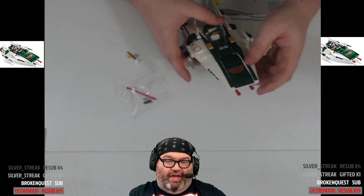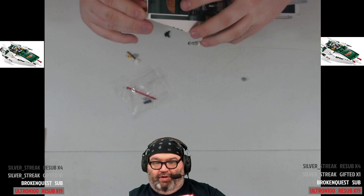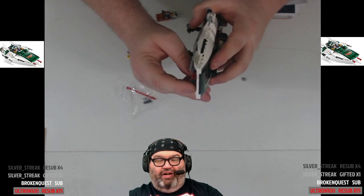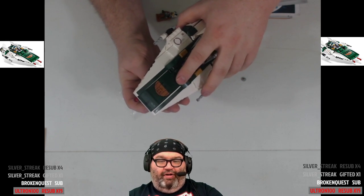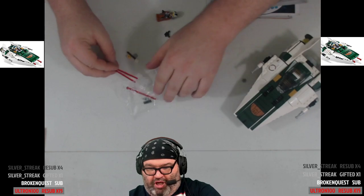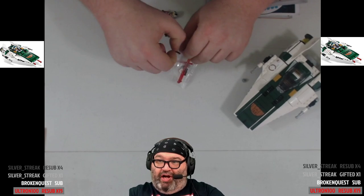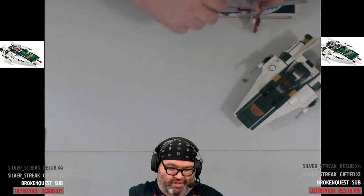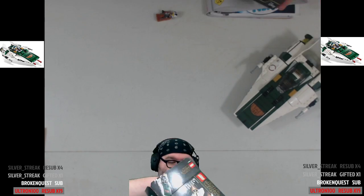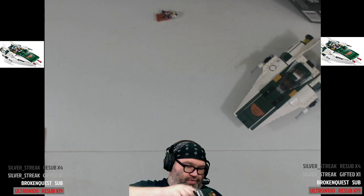So this does have the rocket things here. You push these down, and then you just push. Let's see if I can get it set up without it shooting. You push this down in there, and then there's a spot here. You press and it shoots them. And that's fun. But we'll keep them in our bag. Always save one bag for extra pieces. I always save one bag for extras because a lot of times you're going to get extras, which is nice.